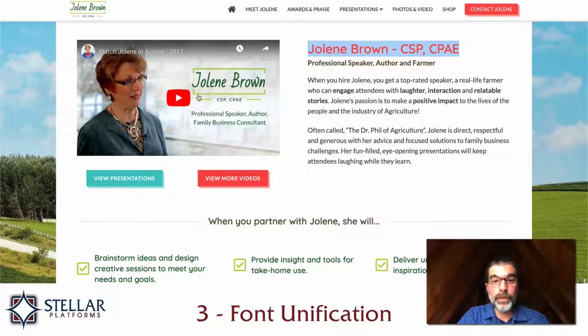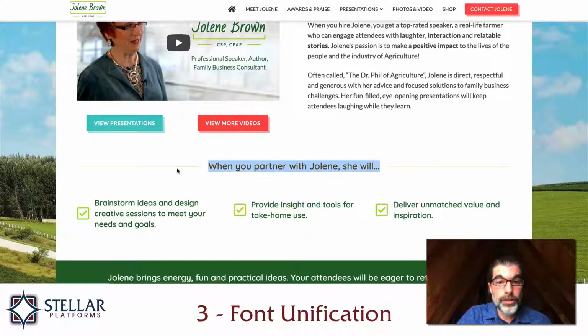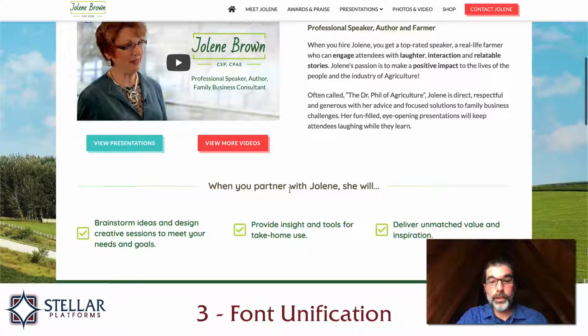And this light green box and these light green bars at the side, I mean, here's some bars right here next to when you partner with Jolene. These bars should be the same color and style as what's in the logo, especially because we're reflecting that same green here in the checkbox. And so I would just look to get some more unity between the fonts and the lines. That's the third thing I would improve.